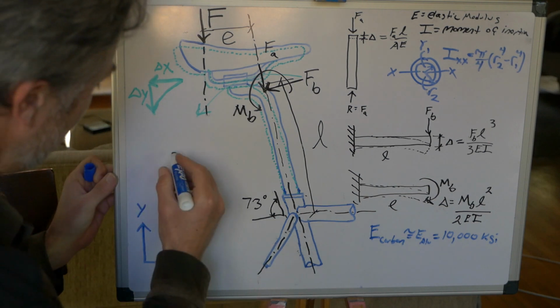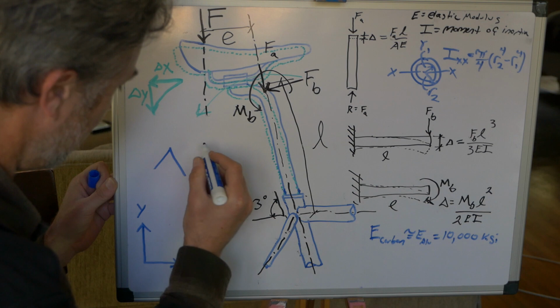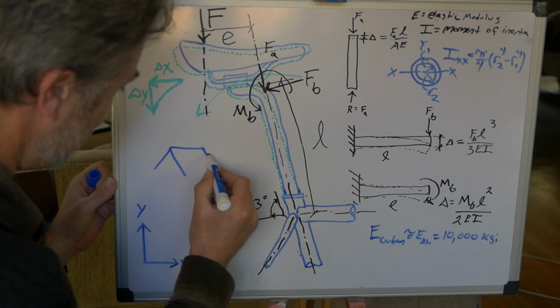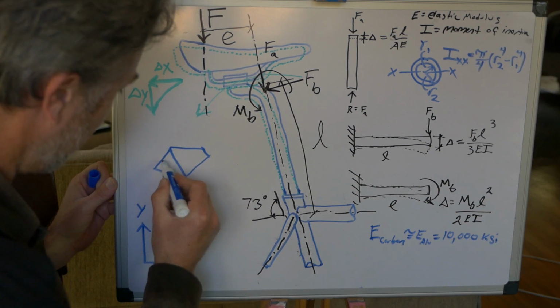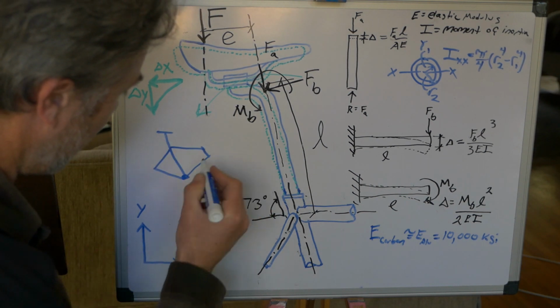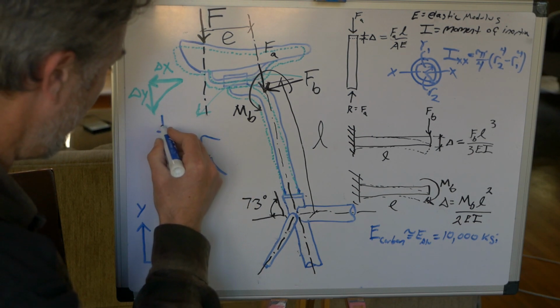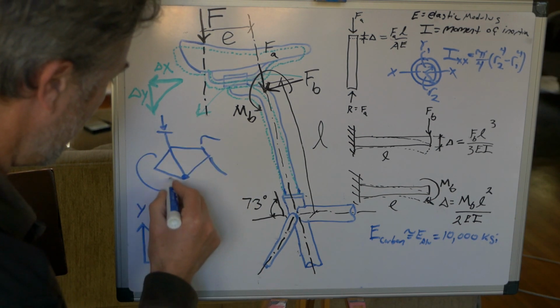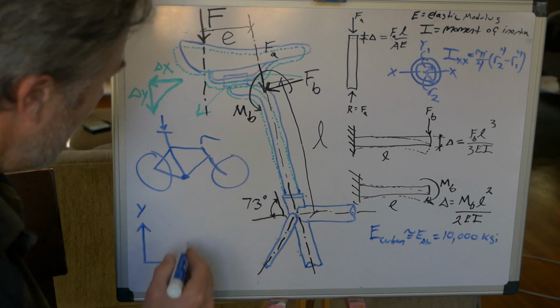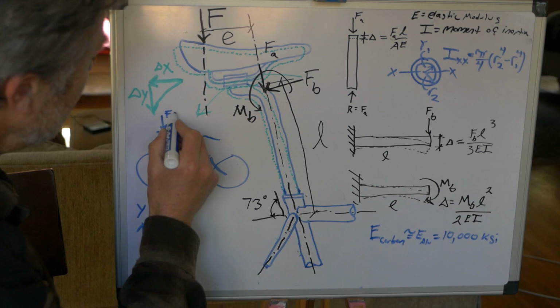Okay, so let's assume for a second that our bicycle frame looks like this. And we're going to just use some traditional geometry here for a second. Here's our seat post, here's our saddle, here's our bottom bracket, here's our fork, handlebars, and so on. Okay, so we have our load here. We've got our wheel, right? Okay, and here's our crank. So we're applying a force up here.